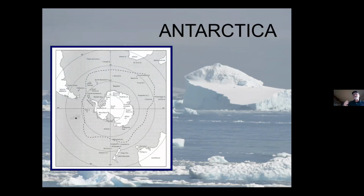Okay, so that's some background information on killer whales. And now I'm going to talk about work that we've been doing in Antarctica and how the killer whales down there are similar and different.